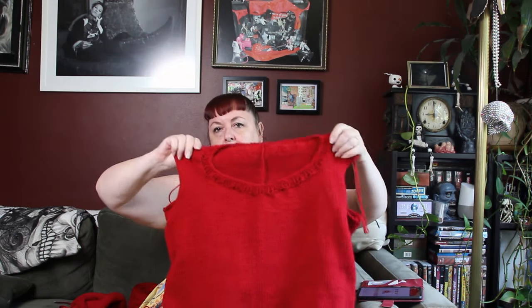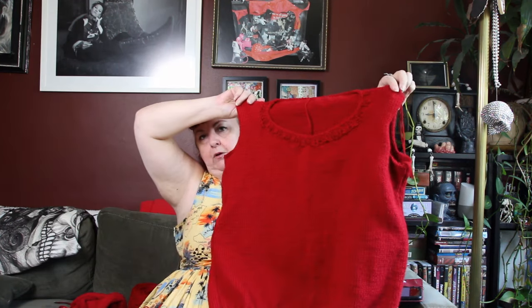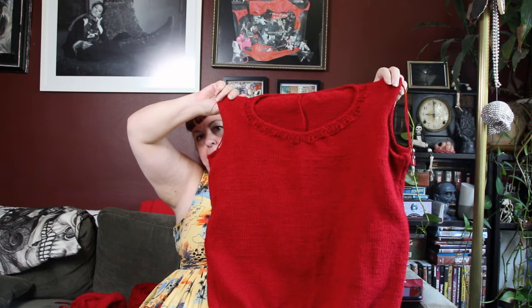Anyway, I apologize. And it did pull the neckline in, and it looks very nice now. It's kind of hard to see on camera because the yarn's all the same color, but yeah, it pulled the neckline in nice. It is still a nice wide neckline. It's got a bit of a scoop, and I like it. And yeah, I think that was all the updates I needed to do up until this part.